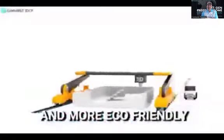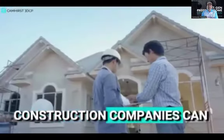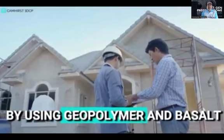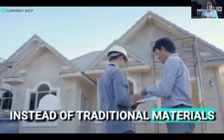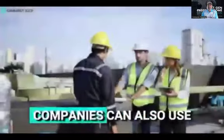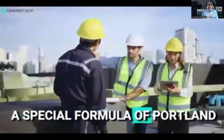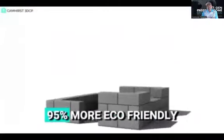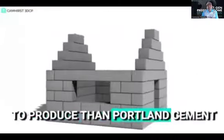Our methods are greener and more eco-friendly. Construction companies can build more sustainable and eco-friendly houses by using geopolymer and basalt instead of traditional materials. If geopolymer or basalt is not available locally, companies can also use a special formula of Portland cement and normal steel. Geopolymer cement is 80–95% more eco-friendly to produce than Portland cement.